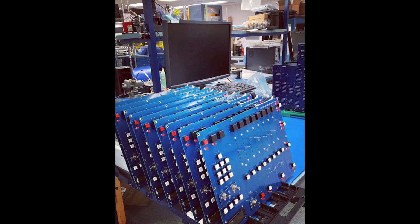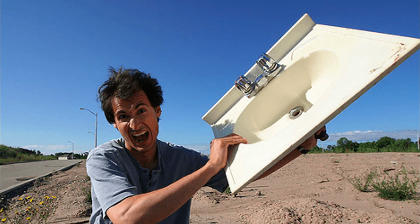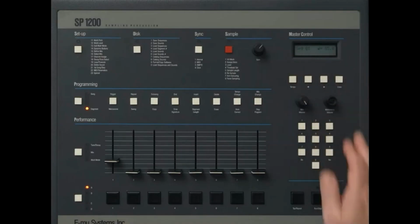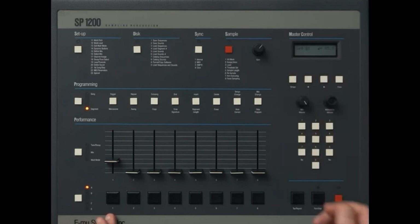And you're also getting a 2-line, updated 16-character display that comes with RGB LED backlighting. Man, they threw the kitchen sink at this one. Gave you everything you always wanted in your original SP1200. When the Rossum SP1200 released, everyone was excited.